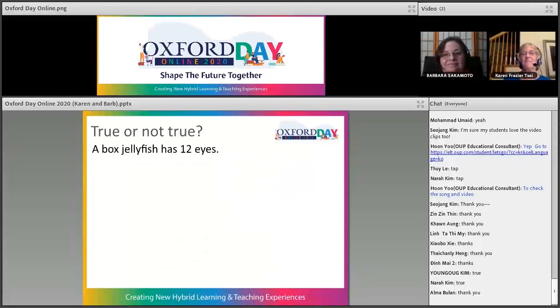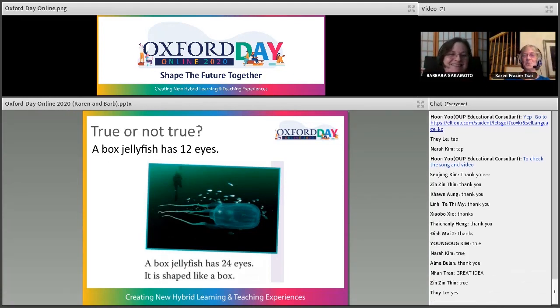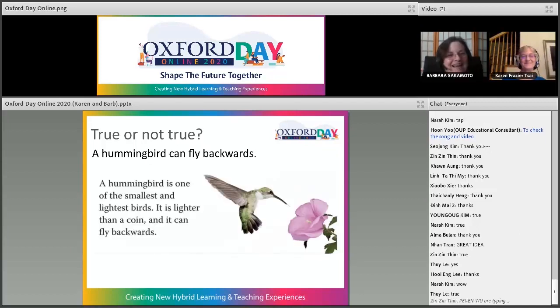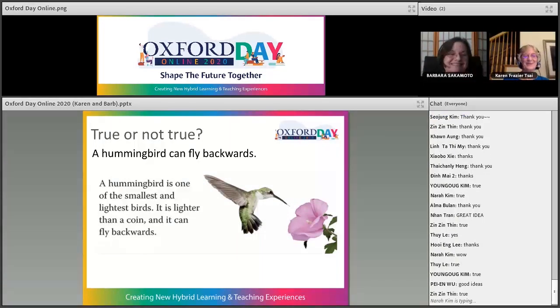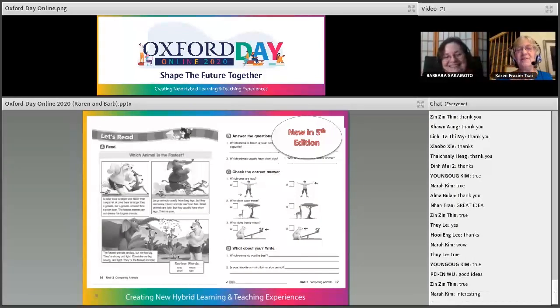Another one is a box jellyfish has 12 eyes. Is that true or not true? That's impossible. I mean, like 2 eyes. For real, let's check. It has 24 eyes. Yes. No way. Such a surprise. I know. What about this last one? A hummingbird can fly backwards. Is that true or is it not true? I'm going to say true because I've been wrong twice so far. You are right. It is true. They can fly backwards. So this is a fun activity to do. Yay, I got one right. You can also use it as a comprehension activity after you have done the reading.